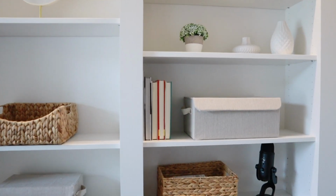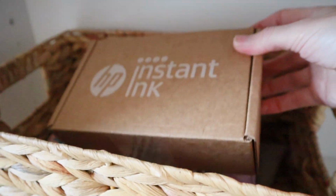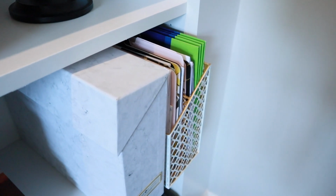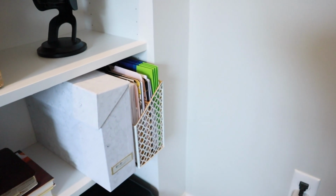For example, in this little bin right here, I have our computer paper. I also have some labels stored in there. And then in this basket, I have some printer ink and my organizer, or my planner, I should say. And then over here, I have some file storage. So I have our important documents in this file holder, as well as this one here. Both of those I got from Home Goods.